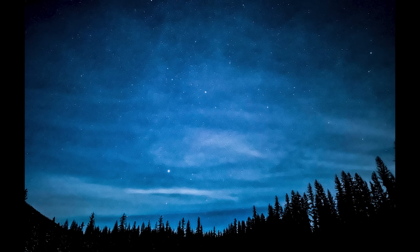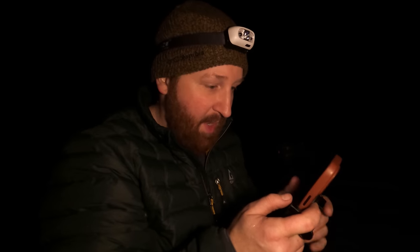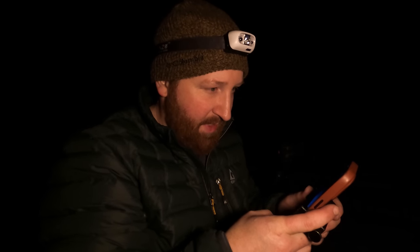Wow, that is really cool. Oh man, it looks cool, but it's definitely not the Milky Way. I just can't quite capture it. If you have the Milky Way in a perfect spot, it sure does look cool, you guys.